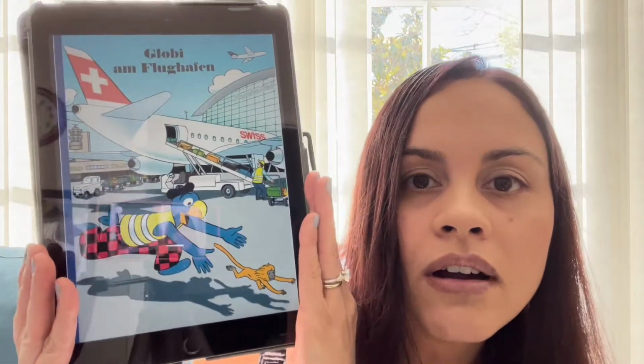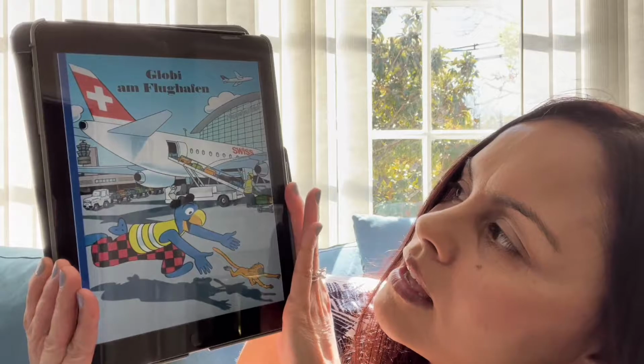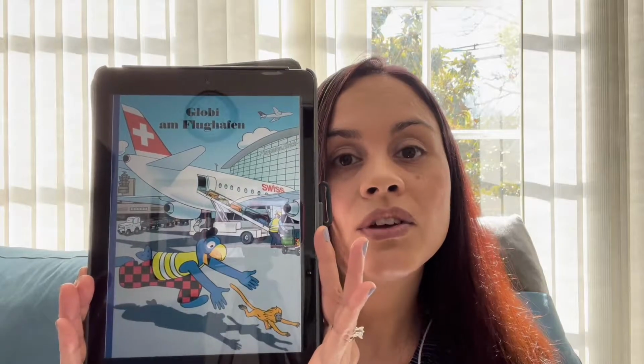I actually downloaded this one on our iPad. This one's Globi Flughafen. This is where I found the book, on Amazon. So I would definitely look into Globi if you want to have something similar to Bobo Siebenschläfer, but with a little more advanced reading.